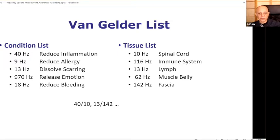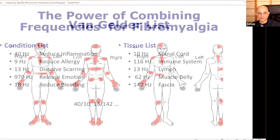So for example, if you run 18 and 62 together, you're reducing bleeding in the muscle. And this is one of the frequencies that will be used when there's an acute injury. So you injured yourself, there's some internal or external bleeding, you run 18 and 62 together with electrodes around the area of the injury, and the bleeding will start to go down. So that's sort of the way we think about it in the system.